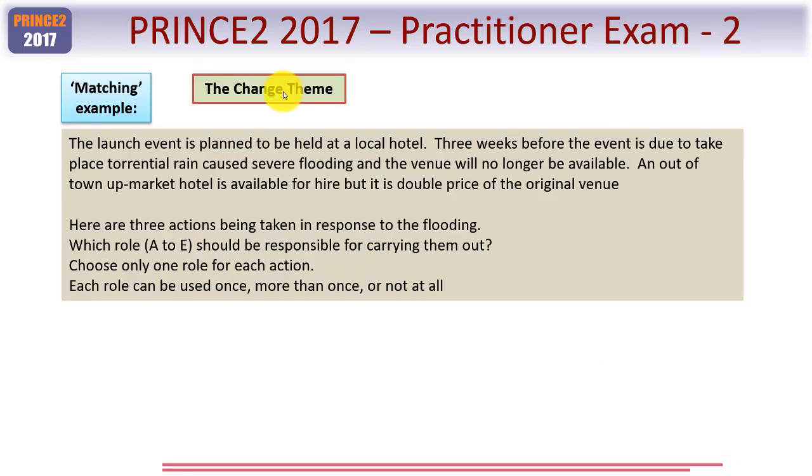The other type of practitioner exam question is called a matching example, and they will tell you which theme it relates to. I've chosen one from the change theme. Again, this is totally invented, but it's an example of what you'll find. The launch event is planned to be held at a local hotel. 3 weeks before the event is due to take place, torrential rain causes severe flooding and the venue will no longer be available. But an out-of-town upmarket hotel is available for hire, but it is double the price of the original venue. So the examiner will just set a little sub-scene here and then describe the questions that are about to occur, usually about 3.